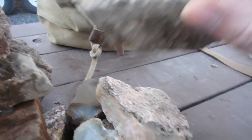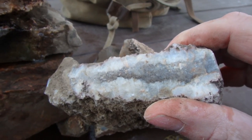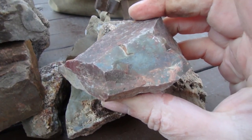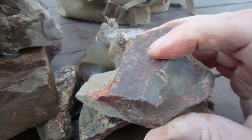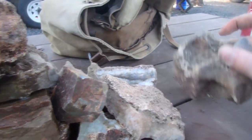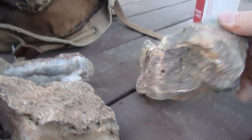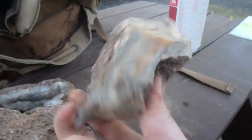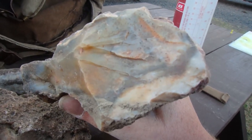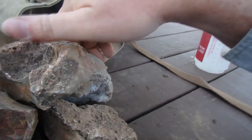Let me see here. Now that one's interesting. Nice piece of jasper right there. And again, this is all going to lighten up because of the weathering on the outside. It'd be fun for us to get some. Now this was an interesting piece of agate. Not much I'm going to be able to do with it due to that big cavity right there. But that side I might be able to pull some slabs off of it. It all depends on the cracks and how many cracks are in it.